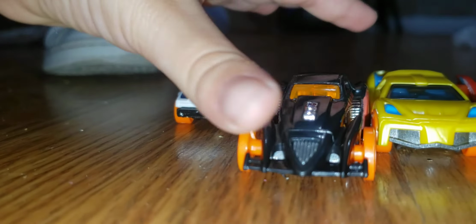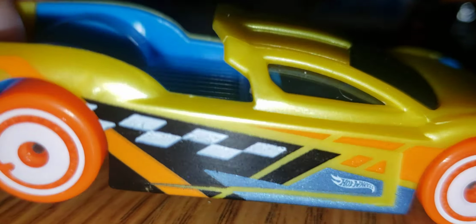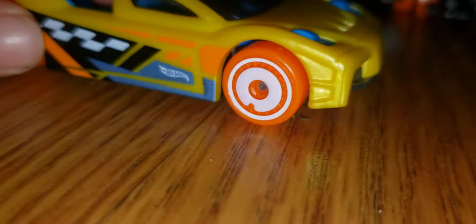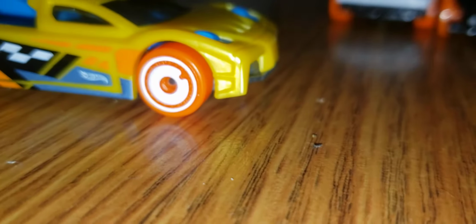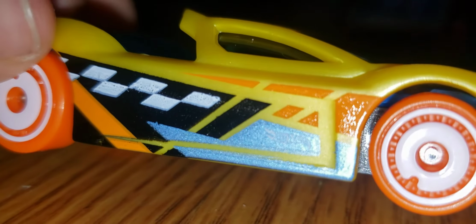Move on to the next car. Go to Lamborghini. This is a Lamborghini. I know, guys, the Lamborghinis go super fast. And it also has wheels. Normal wheels, big wheels. Hot Wheels.